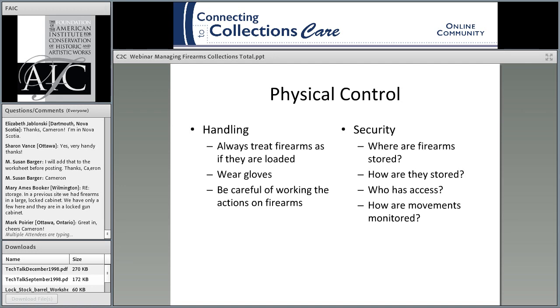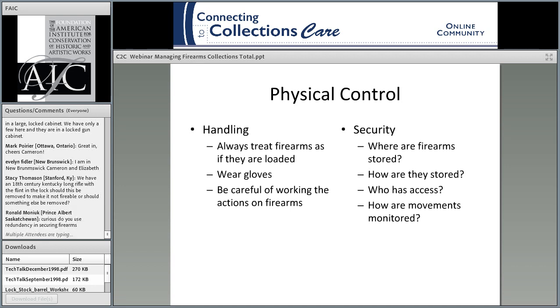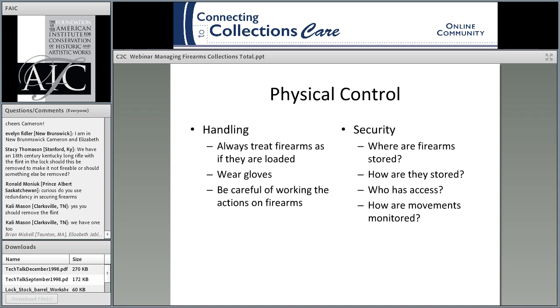And then finally, when handling, be careful about working the actions. There's sort of some back and forth about wear and tear on the actions of firearms, and we try really hard not to work them unless absolutely necessary. There's a certain bit of keeping them loose and functional in that sense, so they don't lock up entirely, but we also want to create as little wear and tear on them as possible.